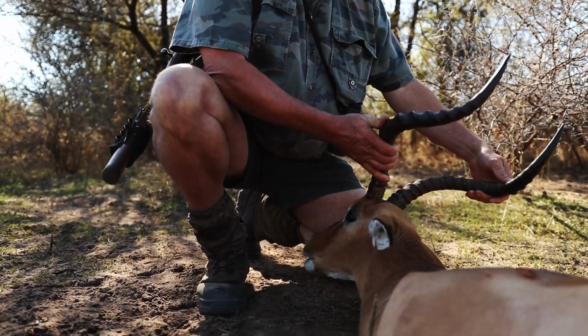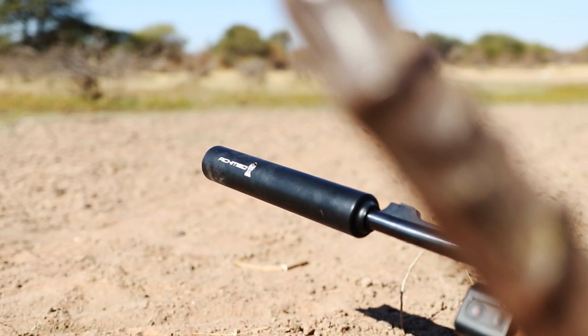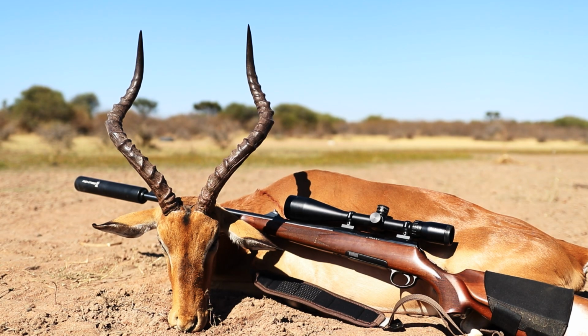It was a great privilege for me to be on the farm here at Kringgatspruit with Frikkie and Johan, hunting with the Huntech team. Hopefully in the future we will do it again.